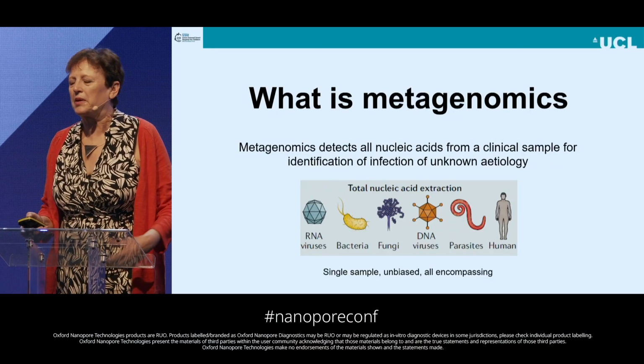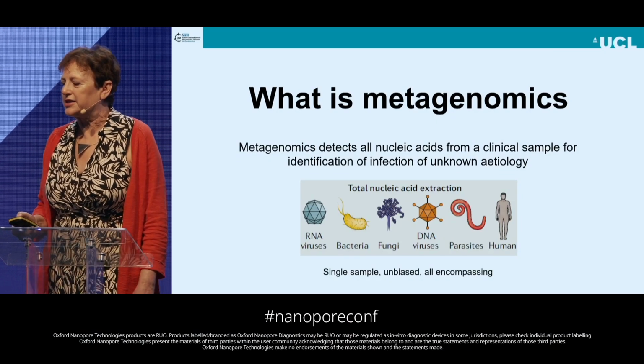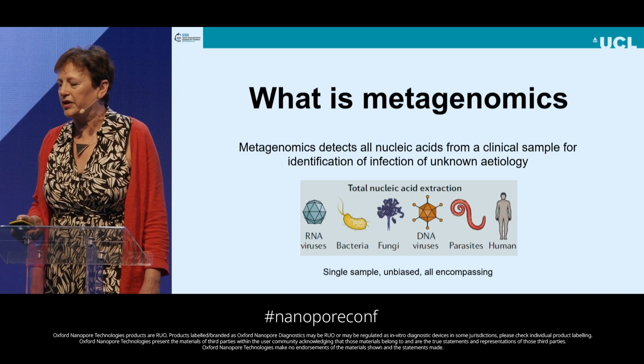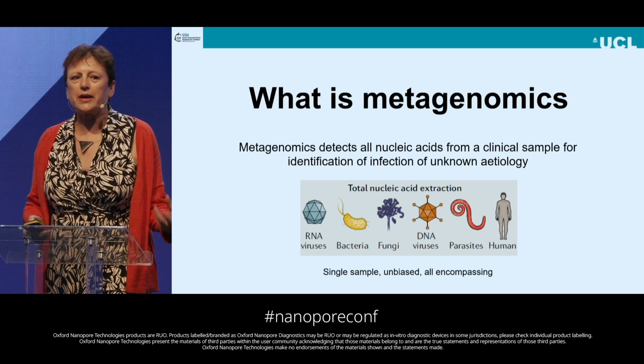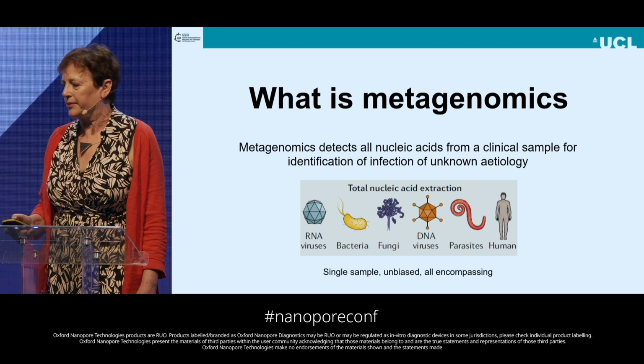So these are my disclaimers. And I'm going to talk to you about metagenomics. And what is metagenomics? Well, metagenomics is the process by which we detect all nucleic acids from a clinical sample for the identification of infection of unknown etiology. It's generally based on a single sample, it's unbiased, and it's all-encompassing.